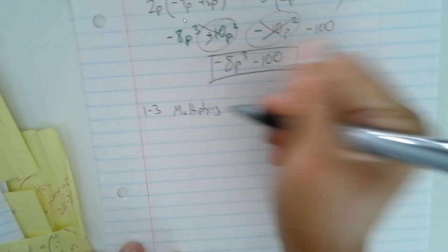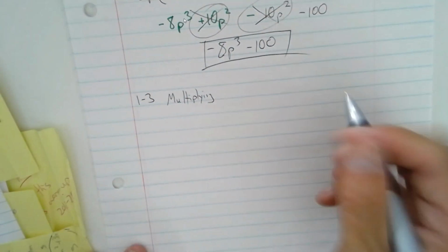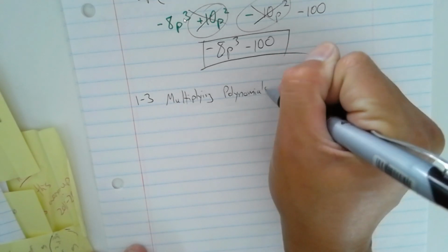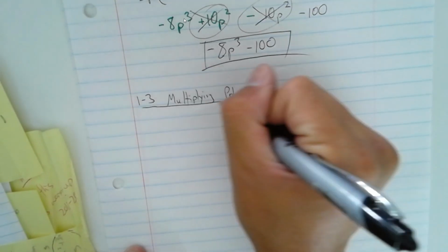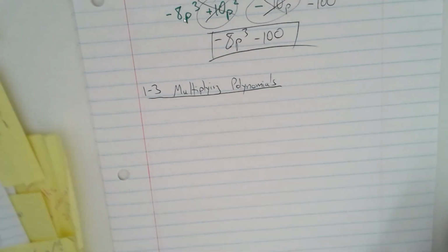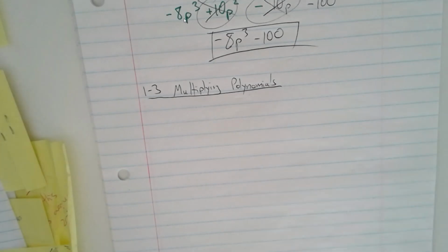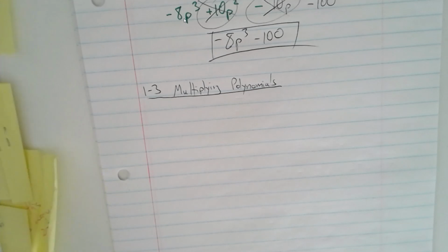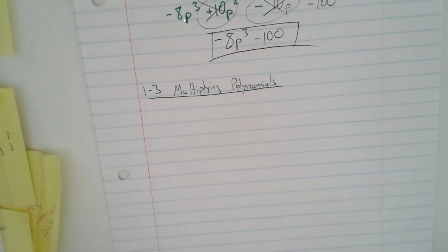So we're on section 1-3, multiplying polynomials. You can start a new paper or continue on your current paper, however you like to set up your notes. This is how you're building your college note style, okay? By the time you get to college, the teacher just talks, and you will have a way to write notes. You could just listen, but that stinks because when you go back home, you have to watch the whole thing or listen to the whole thing.